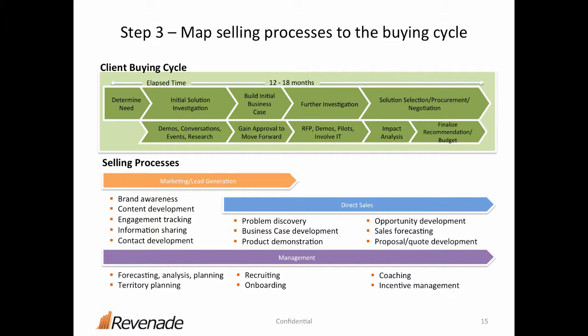So for instance, in mapping your selling processes, you may decide to break that into some marketing and lead generation processes, some direct sales processes, and a management or leadership set of processes that go across everything that you do in your interaction with the client. And in doing that, on the marketing side, for instance, you may decide that we have these 5 core functions. We have brand awareness, content development, engagement tracking, so in other words, trying to figure out how engaged our clients are when they're working with us. We might have some information sharing cycles, and then contact development. Any one of those core areas can be aided by one or more classes of technology.